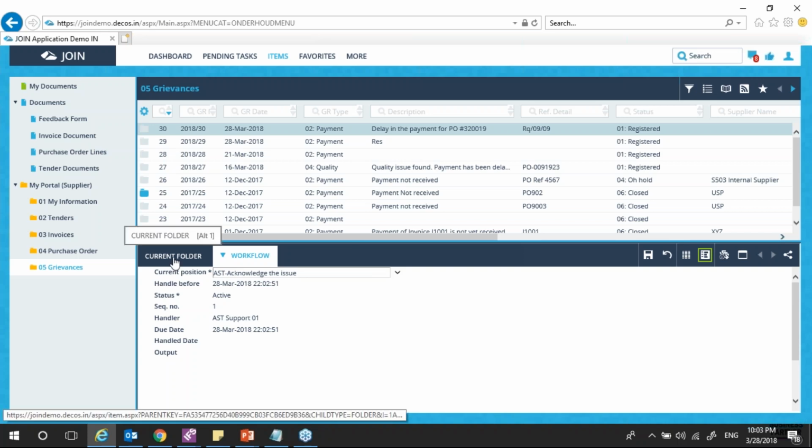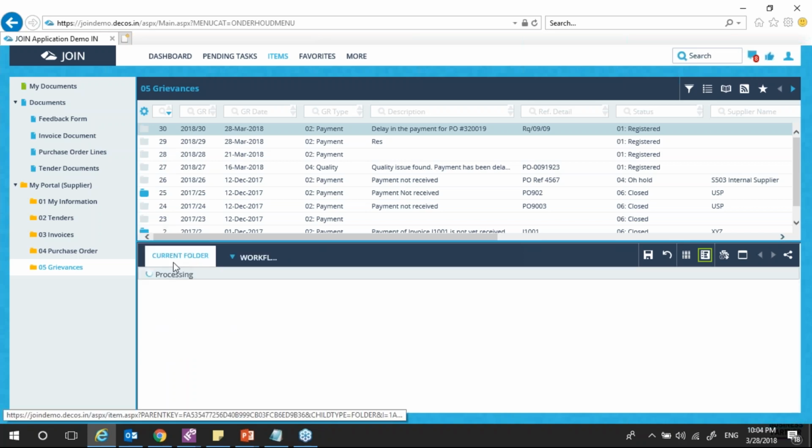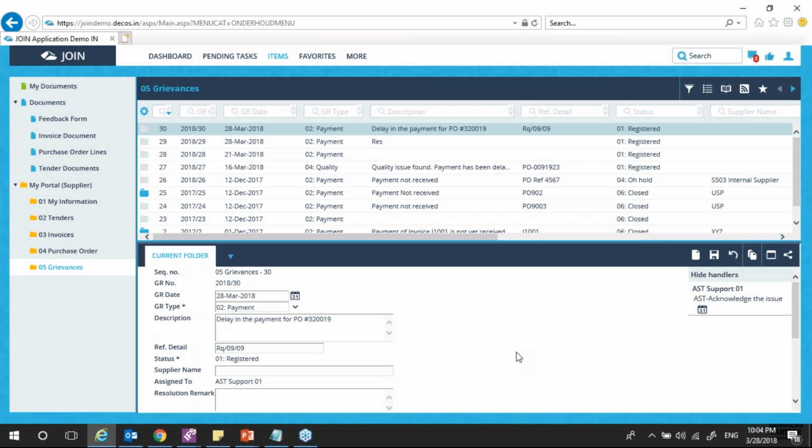And again, this has a configurable workflow. You can set your own configuration for the workflow. You can have your own business logic for the workflow. The workflows are strong enough to completely automate all your business logics, wherein you can send automatic notifications, you can send automatic emails. To an extent, you can also set an escalation matrix. So if a grievance is of a particular type and has not been resolved by a certain date, it gets automatically escalated to the next level.